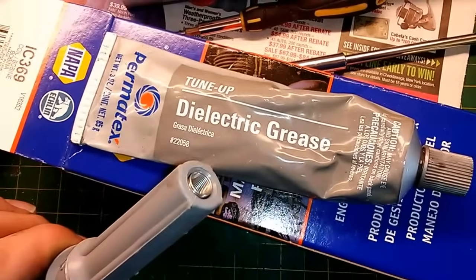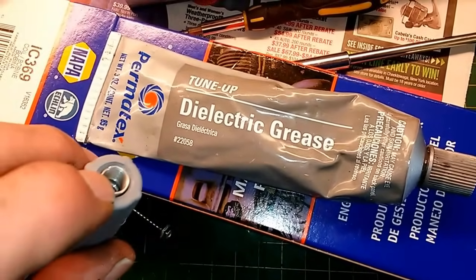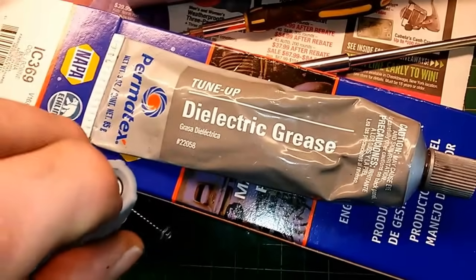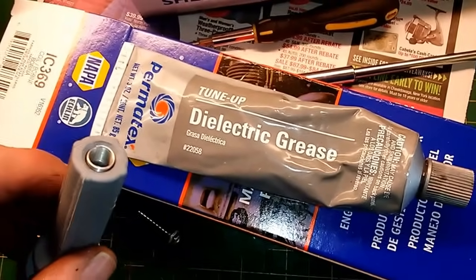One thing I do is I always take a little bit of dielectric grease and I smear it on this spring down in here, because this is the part that touches the top of the spark plug. And that just keeps it from corroding and rusting up and makes a nice good connection.